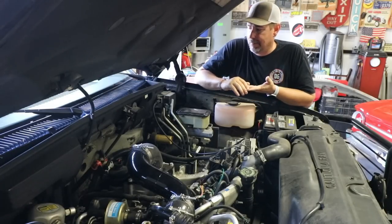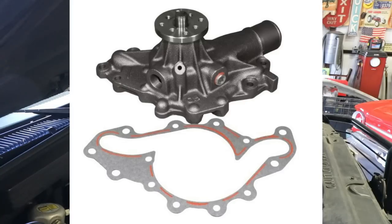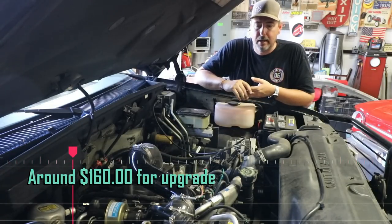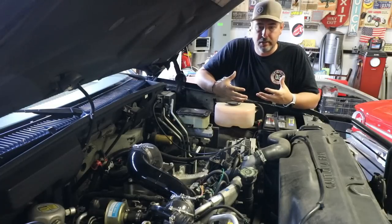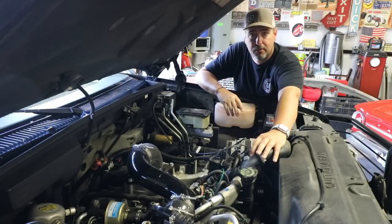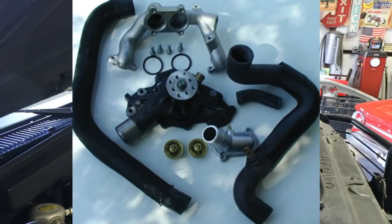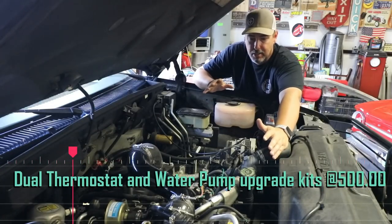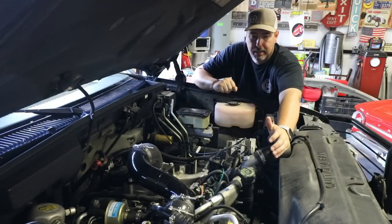And so they recommend upgrading to a 130 gallon per minute water pump, which, hey, anytime you can get extra flow through the heads and things like that around the engine, I think that's a great thing. Now, in order to handle that increased flow, what they suggest doing is changing out this single thermostat housing and putting in a dual thermostat housing. So it's a bolt-on piece, no major issues here as far as having to make or change anything. It's a bolt-on application.